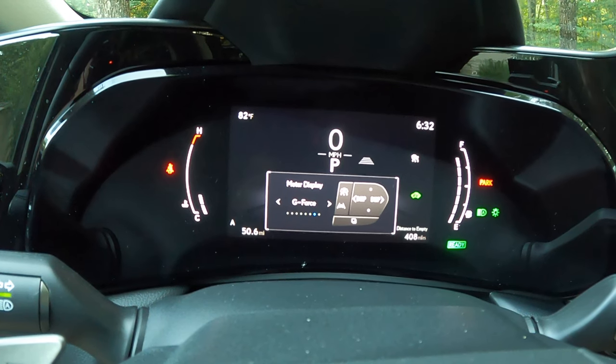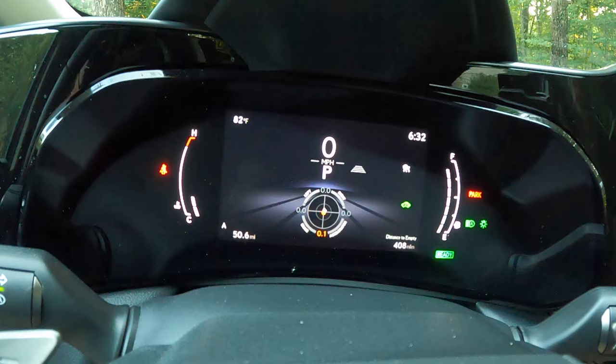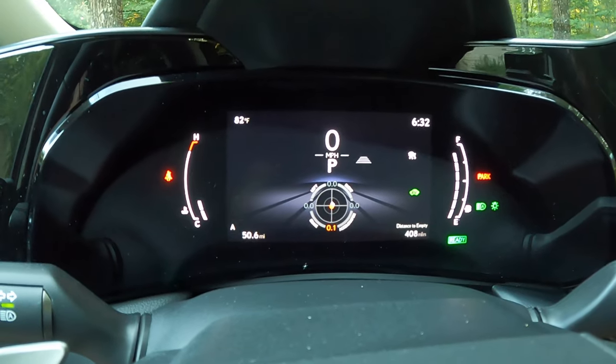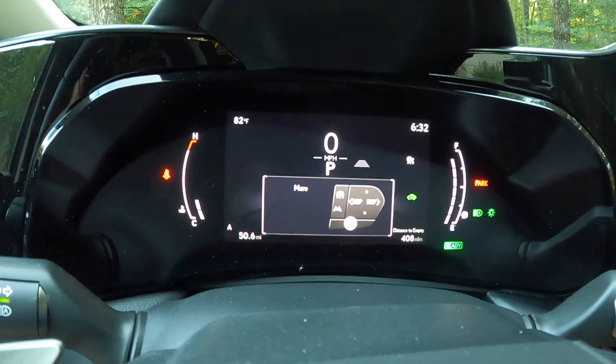G-force. Now, that's the one I wanted to do. And there it is. I can watch my G's. My accelerometer, my braking, left and right. That's all there for those that are into that. You have that available to you.